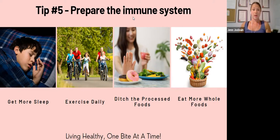Most of us don't know this, but about 70% of our immune system actually lives in our gut. So if we're harming our gut, we're actually harming our immune system, and then we're not setting ourselves up for success, and especially our children. Make sure that we're starting to cut back on those processed foods and those refined sugars that have probably crept their way into most of our diets over the last couple of months.